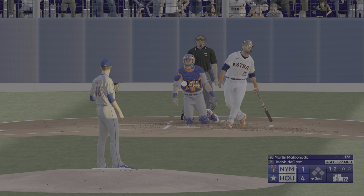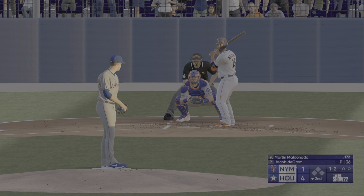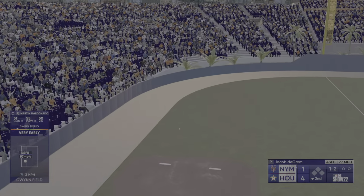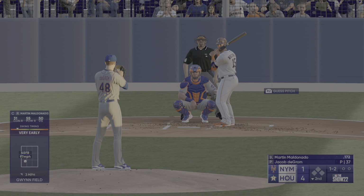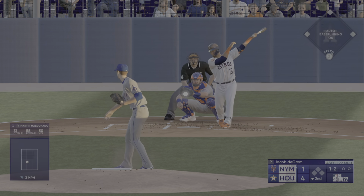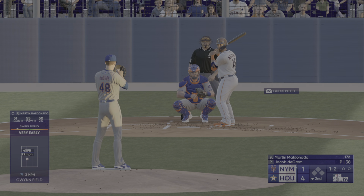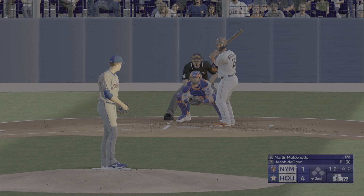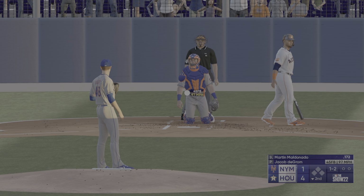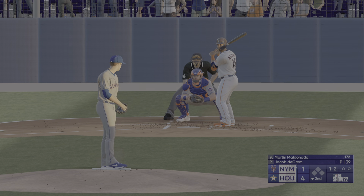Foul ball there. Five foul balls in a row. I have no idea what that feels like, but you got to love this battle. Just wondering who's going to blink first. Stays alive. Righty delivers. He swings and fouls one off. The 1-2. And a foul ball. And a pitch.